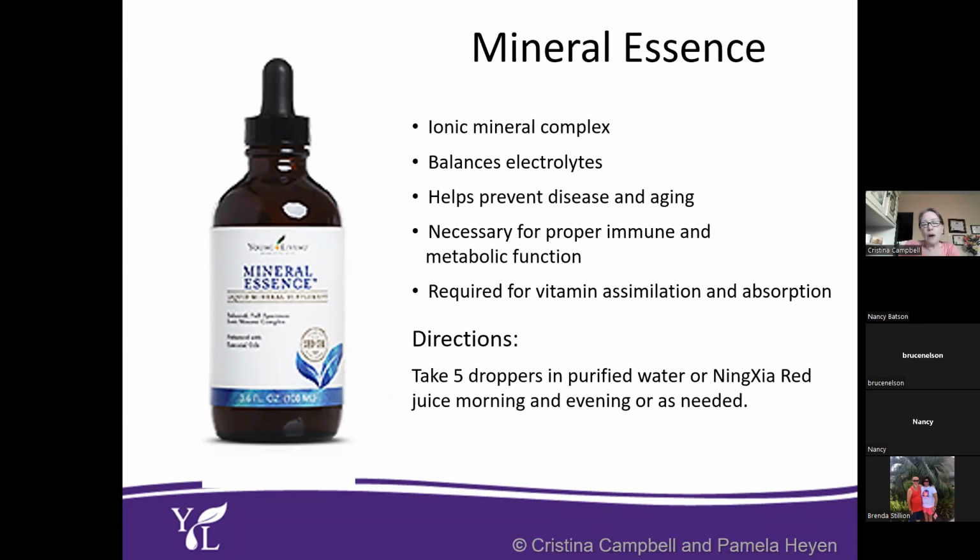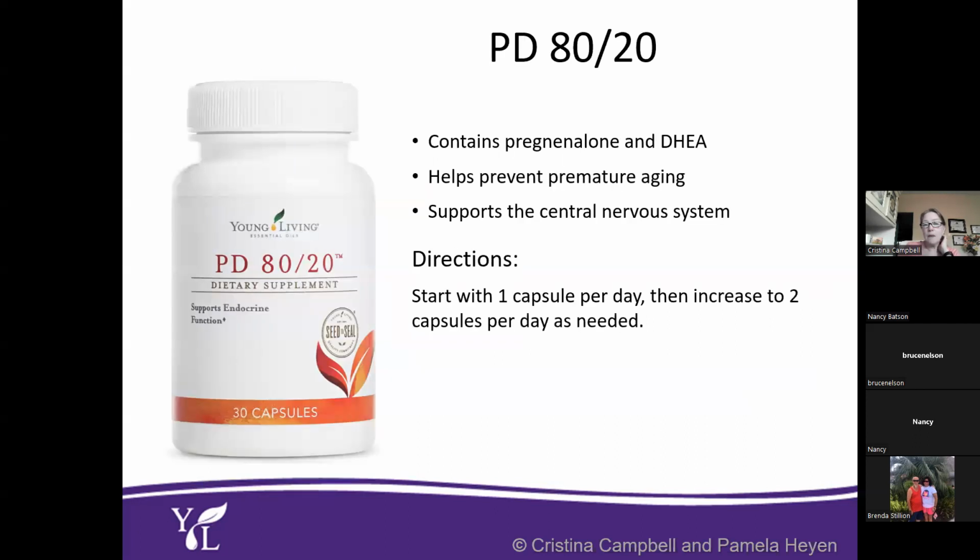Just take 5 dropperfuls in cold water. Or you can put it in your Ningxia Red. I don't like to put it in my Ningxia Red because I love the taste of my Ningxia Red. Or you can put it in a little bit of orange juice. But now I've started to put it in cold water, and it's tolerable for me.